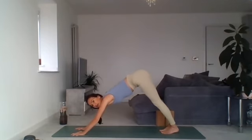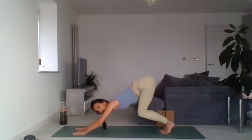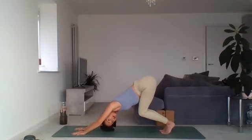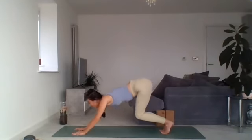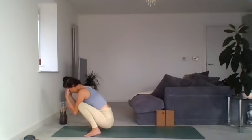And then from here, we're going to see how it feels to jump the feet in. And we're going to jump into a Malasana squat. So from your downward facing dog, take a bend through the knees. So belly's coming towards the thighs. And this might feel like a really nice place to pause actually, and a really nice kind of stretchy feeling here. But then from here, we're going to jump the feet through into a Malasana.